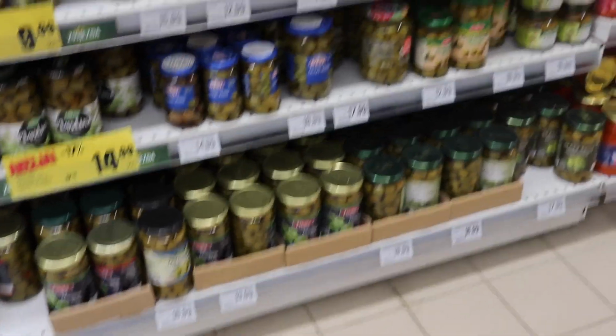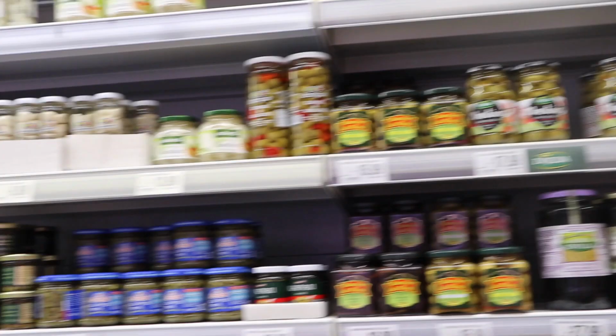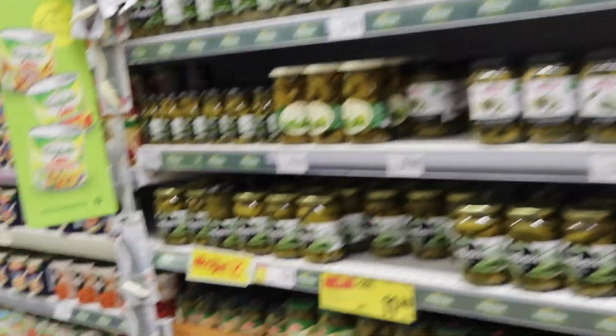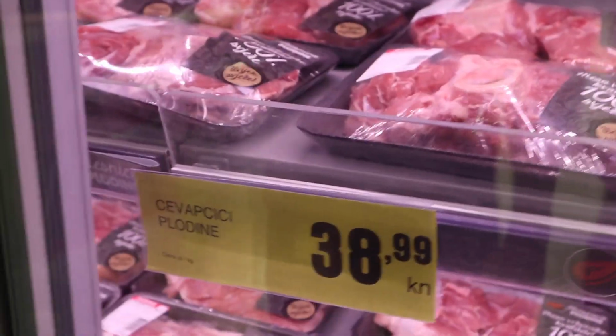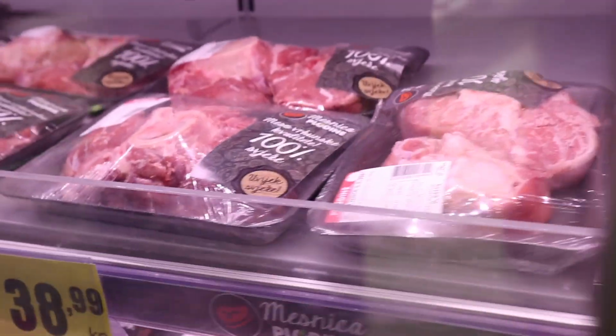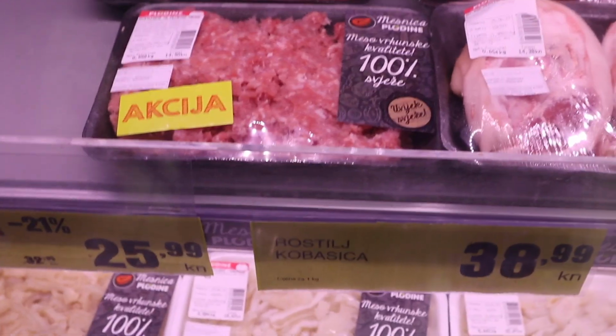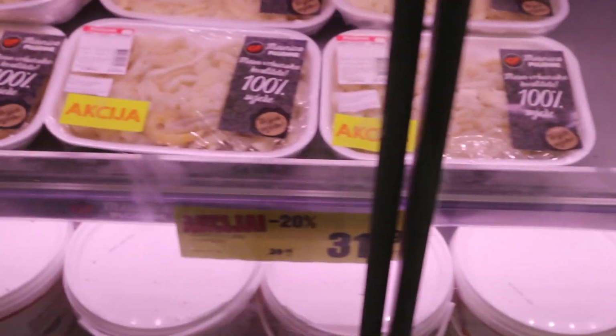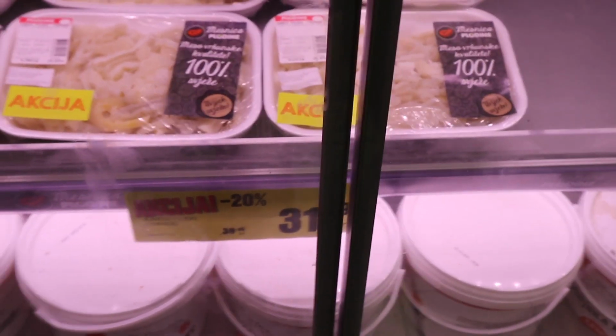They have lots of olives, many choices of olives. All of those. And capers here. All the jarred stuff here. You need a jam for the bread. So let's get, yeah, that one, 38.99. What is that anyway? It's a shank. These are 52.99 kuna. Tripe, that's tripe. Tripe, 31.89, 20% off.